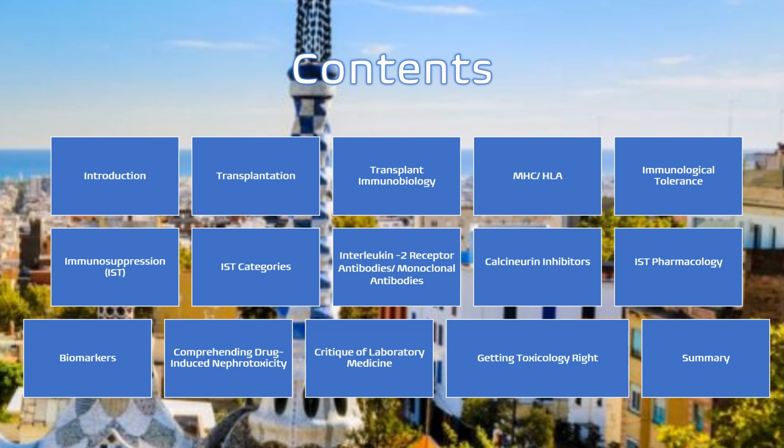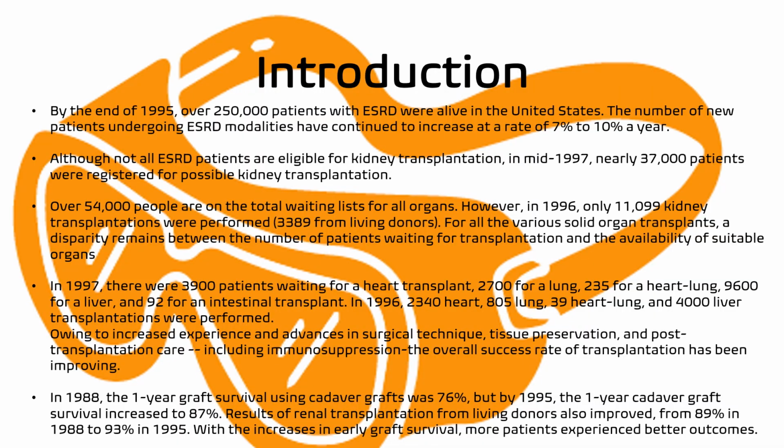I look at biomarkers, and at comprehending drug-induced nephrotoxicity, and a critique of laboratory medicine. As part of this presentation, I look at getting the toxicology right, and then a summary. So to begin with, an introduction.